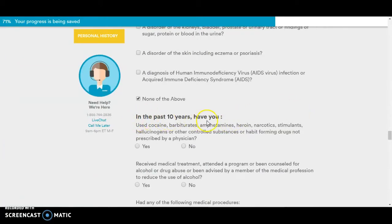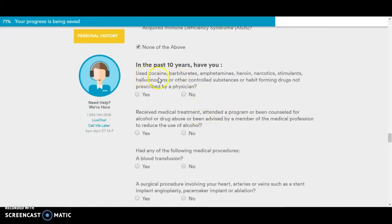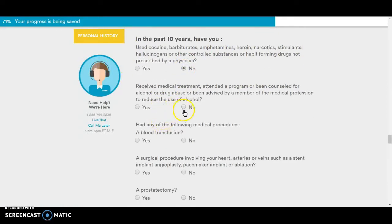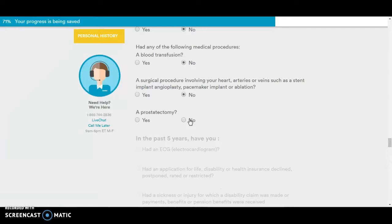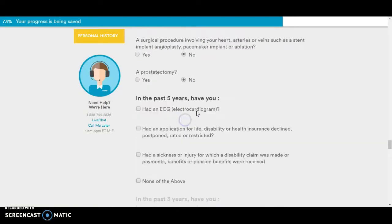And in the past 10 years, have you used cocaine, barbiturates, amphetamines, heroin? I don't do drugs, guys, so that would be a no. Received medical treatment or counseling for drug or alcohol abuse? No. A blood transfusion? No. Surgical procedures? No surgical procedures. Prostatectomy? No, I haven't had that.